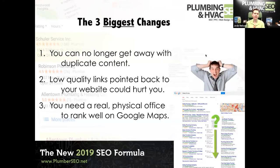And the third big change, as it sits with Google Maps optimization, is you really need a true physical address for your plumbing or HVAC business. The days of let's set up a P.O. box, let's set up a UPS store, and claim that as an address so that we can get in maps in our city, are kind of behind us, right? Google wants to serve in the 3-pack real businesses that have real locations, that have real reviews, that a customer could potentially visit. And so you really need to be thinking about, are you a true company with a true physical address in the city that you're trying to target?